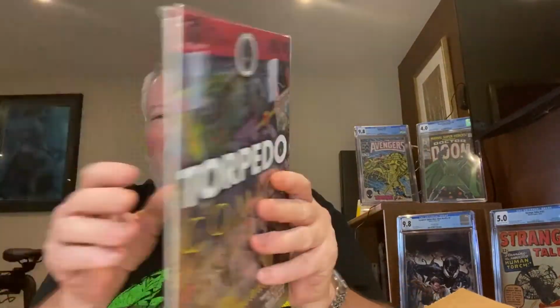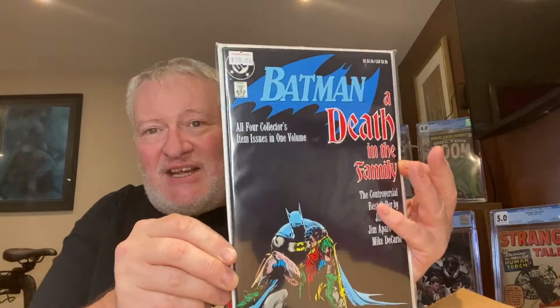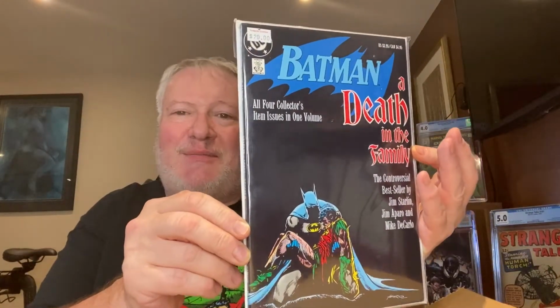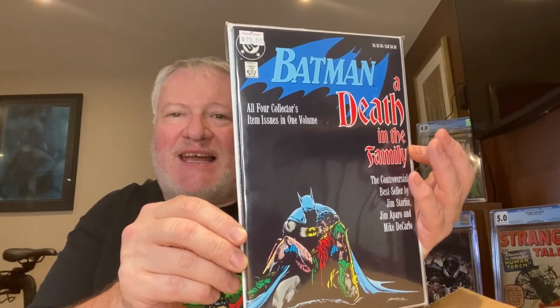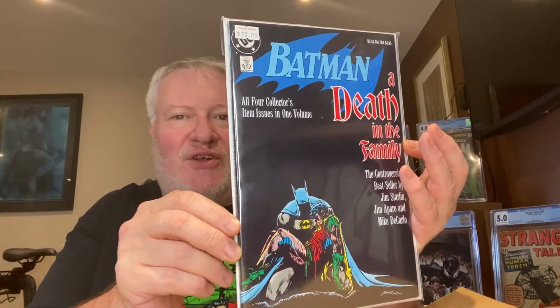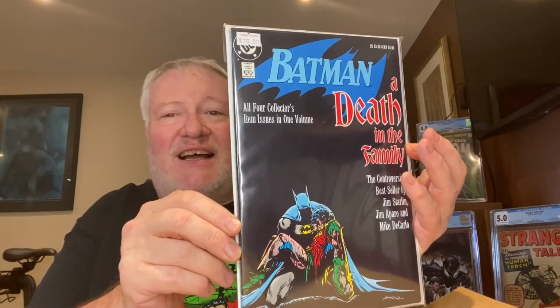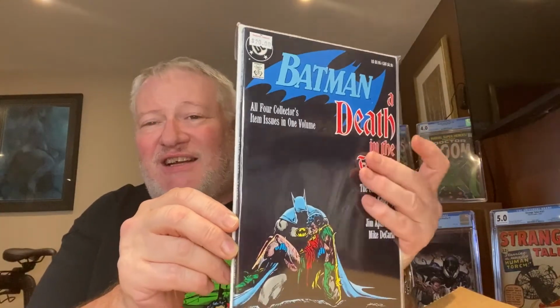This is Death in the Family. It's the trade paperback. It is in minty condition, really minty condition. Death in the Family, the trade paperback. I paid $9 for this. I think that was actually pretty reasonable buy. So I'm happy with that one. Not so much the Red Sonja number 1.